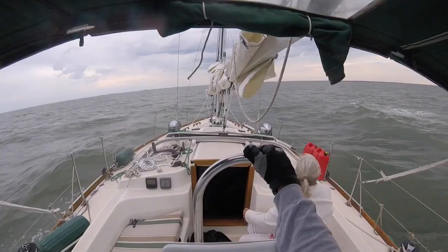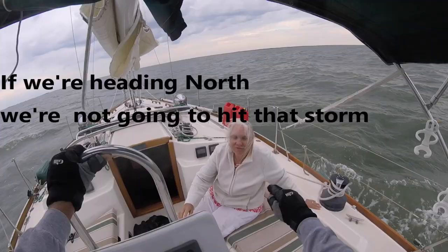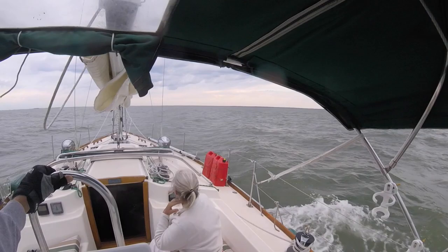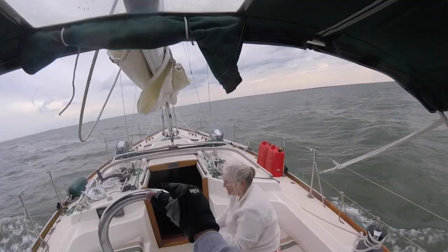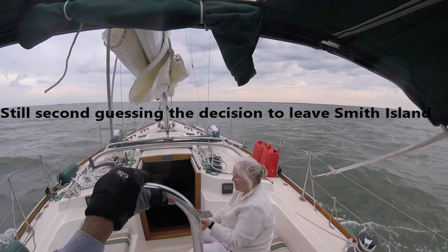We're heading a little bit, we're mostly east, a little bit north. Hopefully not. I just looked at the radar again, it looked okay. We should find a lot of protection as we get closer to the land. I think we're heading away from the edge of the storm, but not very fast. Yeah, and you're right, it'd be stupid to go back to Smith Island and go through that little channel. That'd be nuts. We're just gonna sail up the eastern shore, right?